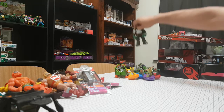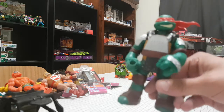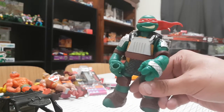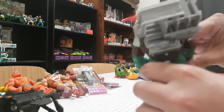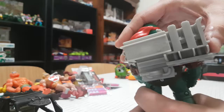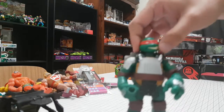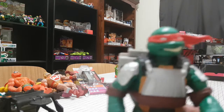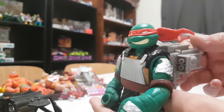We got this because I just thought he looked cool, and he was $1. So he's on wheels. There's a gimmick where you move his arm, and I'm guessing something came out of there. Whatever. But the actual design and mold, like the head mold on that, it's really nice. So yeah, I took that for $1.